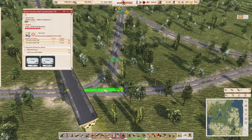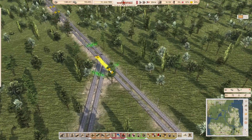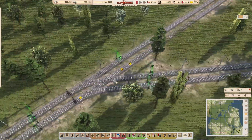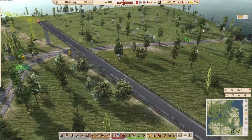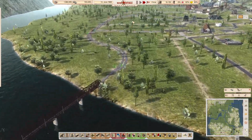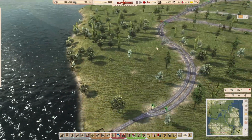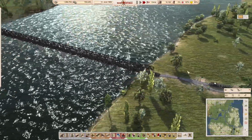I think we need that built. Why is that saying connection to this not? Oh, because it's this bit here. Okay. Right, let's see what our construction train is doing. I think they might get into a little bit of conflict now.